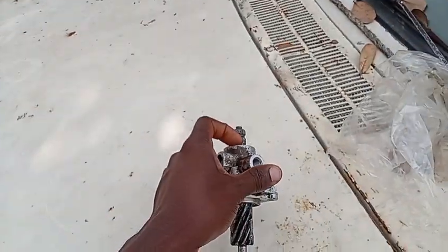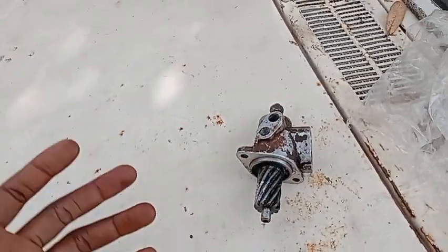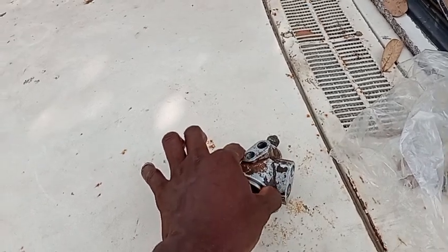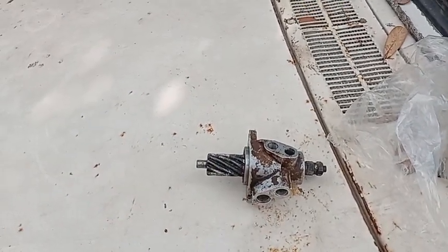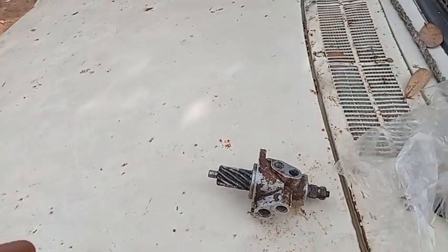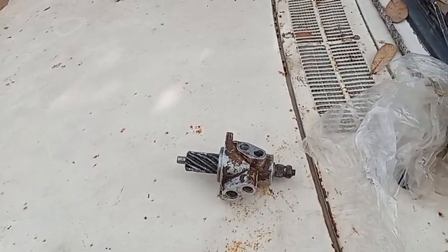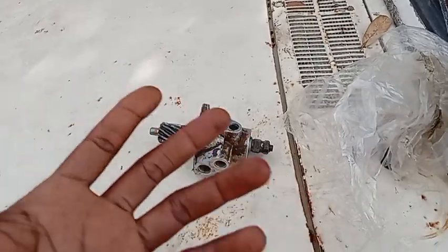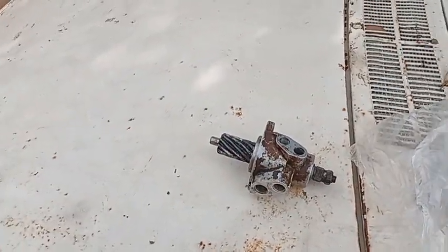Alright, there's a better solution, which is electric power steering. Unfortunately, they don't do that conversion here in Nigeria so far. That one would have been better, but maybe I'll do a separate video on that. Hopefully someday, you never know, somebody will start to do that conversion here in Nigeria, and then it solves the entire problem.